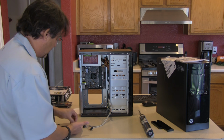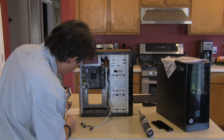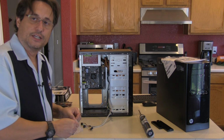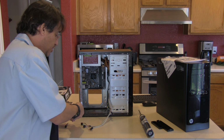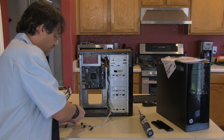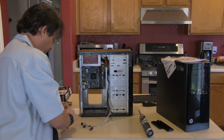So all these screws and extra standoffs that they give you with this motherboard are all just spares, and put them away because you may need them in the future should you decide to replace this board with, I don't know, something good in the future. So that's an option that you have with this computer that you don't have with that computer.